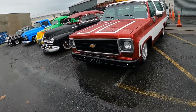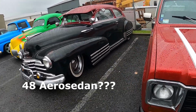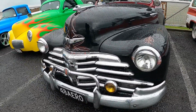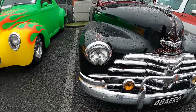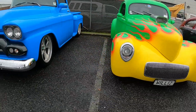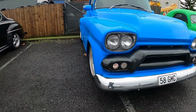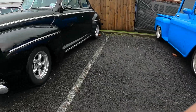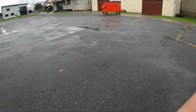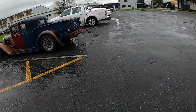It's a cool old square body. This is a neat Fleetline. This one here is a 49, I think, from memory. Willys. See, little caddy, sort of pick up here. It's got a neat little unit.